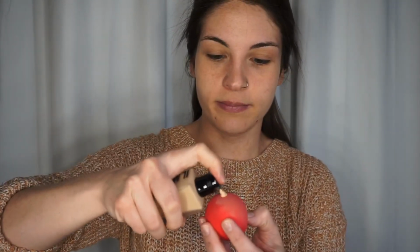Coverage isn't that great. As you guys can see, I have a couple of acne marks on my face and it didn't really cover that at all. So I think I'm going to try a little bit more and see if I can go back over it and cover those blemishes. And I'm gonna actually put it onto the sponge this time.